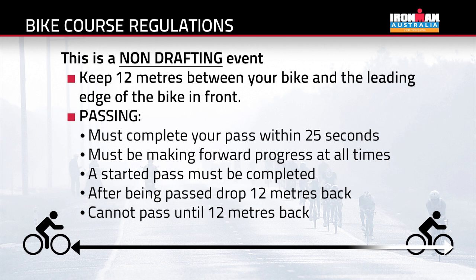This is a non-drafting event, meaning unless overtaking, 12 metres must be kept between yourself and the bike in front at all times. The 12 metres is measured from the front wheel leading edge of the lead athlete to front wheel leading edge of the trailing athlete.